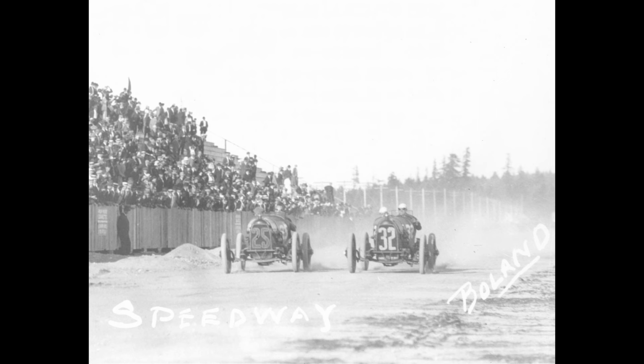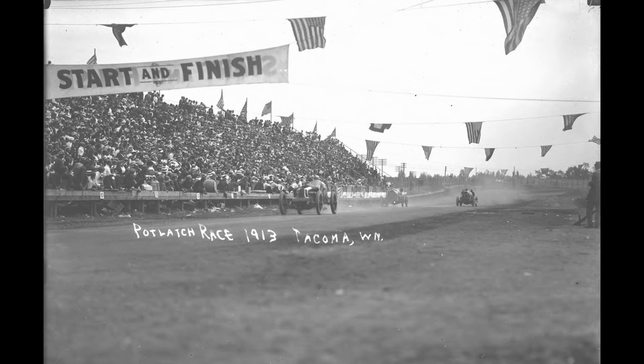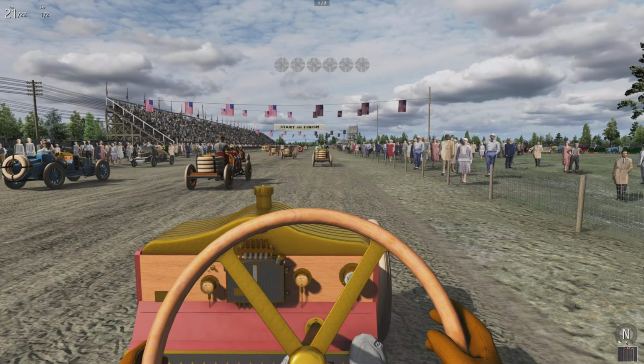As you can see in these photographs, grandstands full of people. They would get around 35,000 people. And take a look at the start-finish line here. You're going to see that in the race.